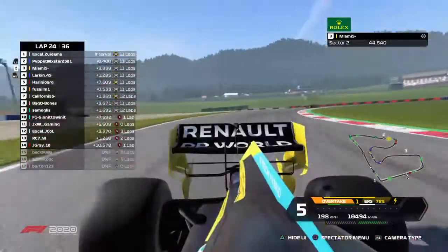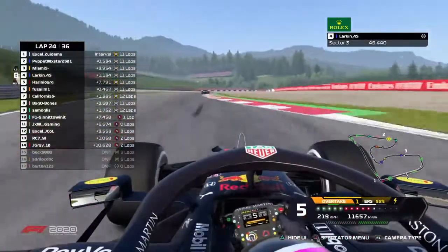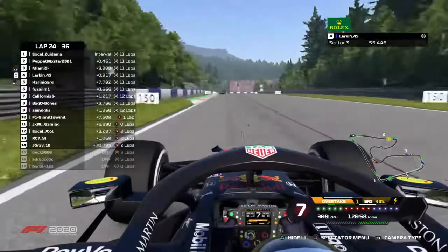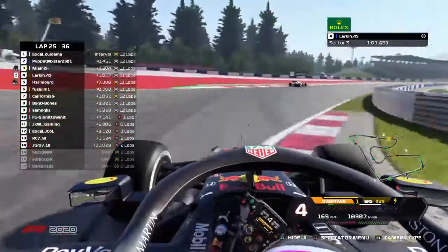Miami, meanwhile, in P3 has got a pretty comfortable gap to Larkin behind, who's on the hard tires. Remember, Larkin started on the medium, so during that safety car, he had to pit for the hards. He could have chosen to stay out, but he chose to box, which I think was the right choice, because of that, he's got to use those two tire compounds to go to the hards.